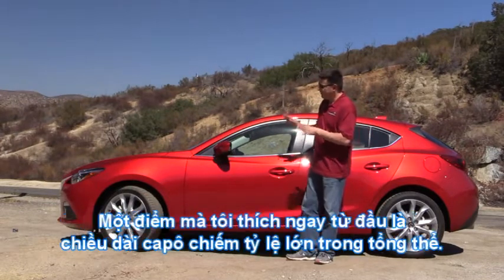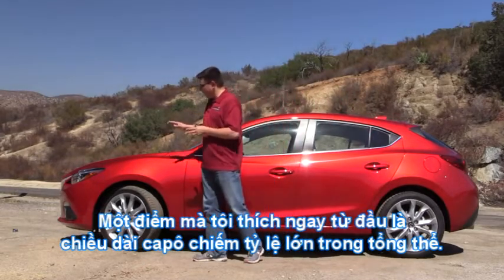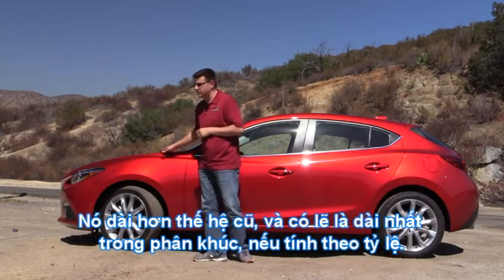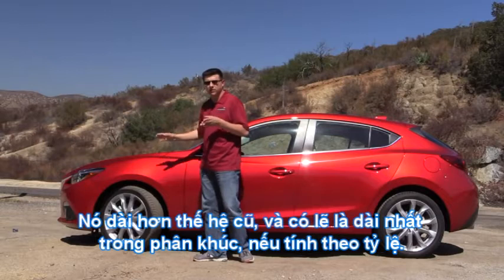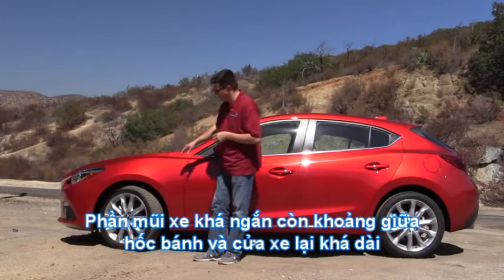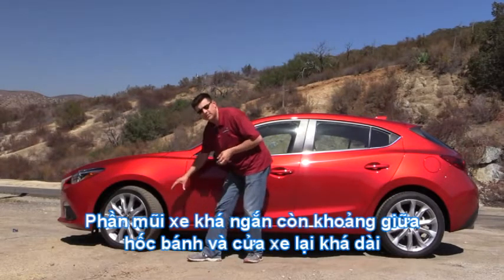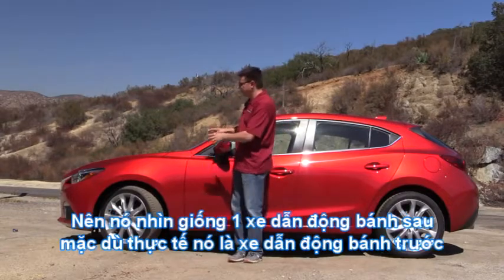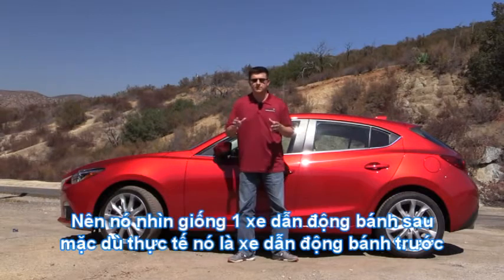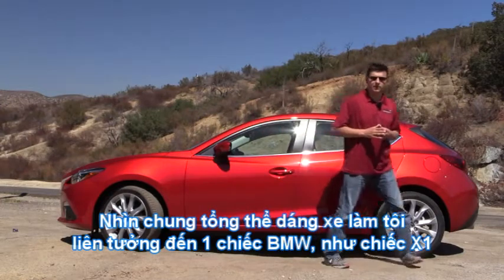On the side profile, one of the nice things about the Mazda 3 that I noticed right up front was the overall proportion of the vehicle. The hood is fairly long for a front-wheel drive car. It is longer than the last generation Mazda 3, and proportionally it's probably the longest of any of its direct competition. The front overhang is fairly short for a front-wheel drive car, and the distance between the trailing edge of this tire and the leading edge of this door is also fairly large for a front-wheel drive car, giving this a more rear-wheel drive car proportion. It's not quite BMW 3 Series or BMW X1, of course, but I think that the overall profile reminds me an awful lot of that BMW X1.